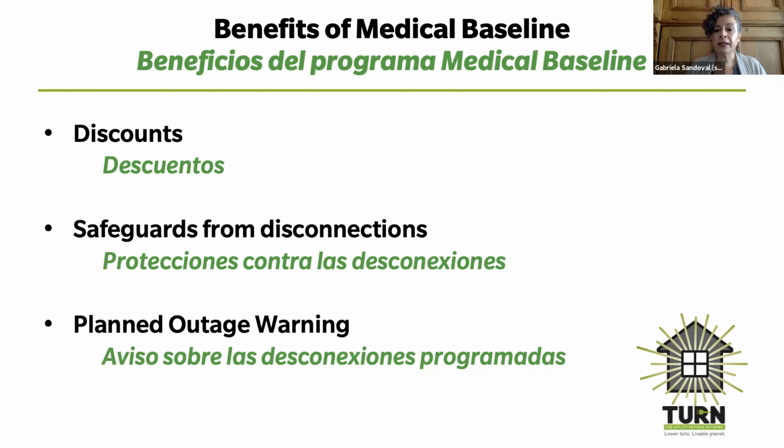And they can get this allowance for electricity or gas or both, depending on the medical condition and medical equipment that customers have. And this ensures that customers whose medical devices and conditions require them to use more energy get a break on their monthly bills.